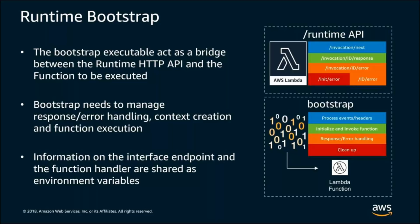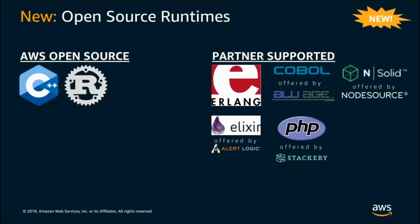At launch time, though, we worked with a number of partners to help launch some of the most popular languages that we've seen from our customers. From the AWS side, we've open sourced a C++ and Rust runtime, and you can find links to those off of the Compute blog, as well as in GitHub under the AWS Labs organization account.